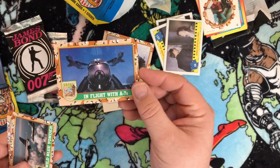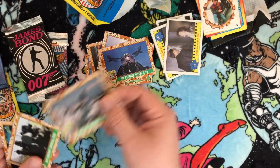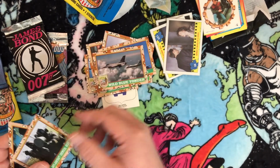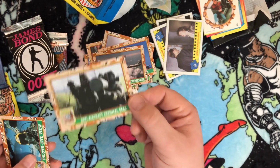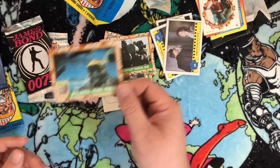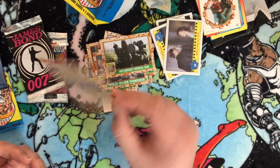Here we go. In Flight with A7s. Wild Blue Yonder. Anti-Aircraft Chemical Gear. Oh man, that's what every 10-year-old wants, isn't it? And Pilot's Eye View. That's kind of a cool card. That's kind of a cool shot there.